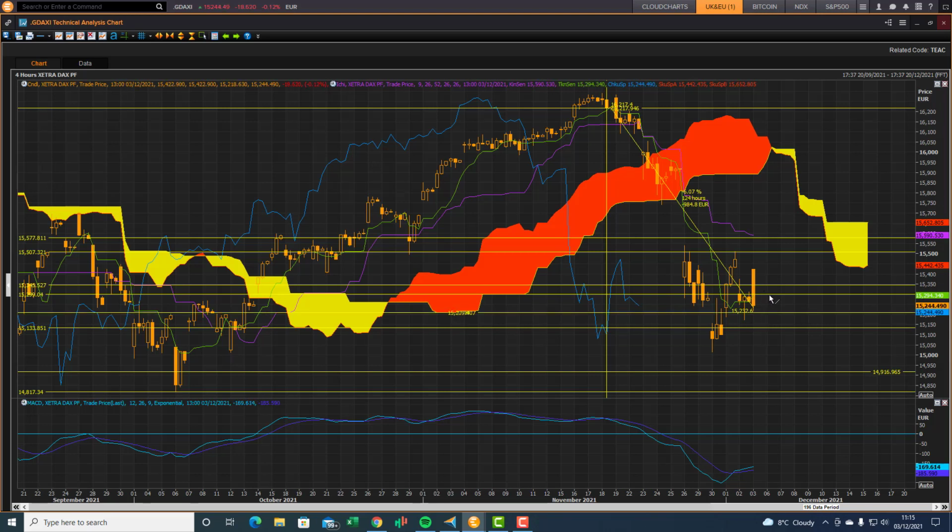The resistance levels will now be the top end, the standard line of the cloud here, that purple line, as well as the top end of the front end of the cloud. These are all new resistance levels now in this bearish outlook. But remember, we're trading counter trend. The DAX on the 4-hour is now still in a confirmed bearish outlook since price action is below the cloud.